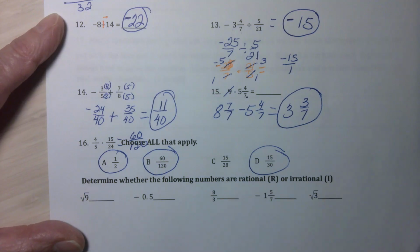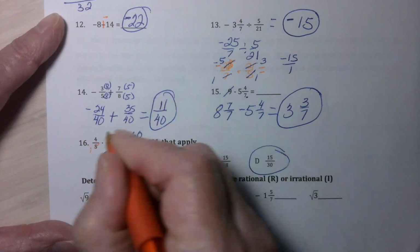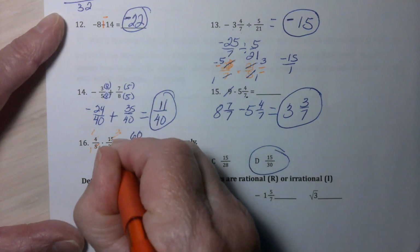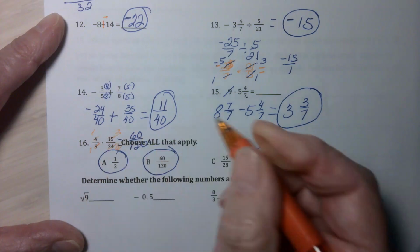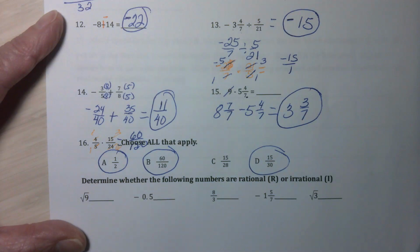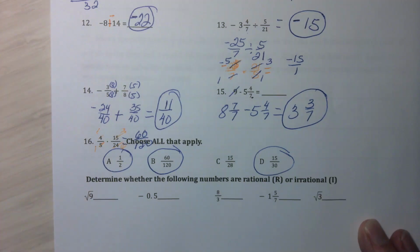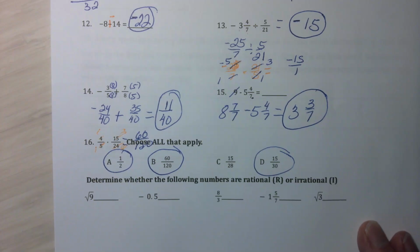And you would have gotten a half by saying 5 goes into 5 once, 3 times, 4 goes into 4 once, 4 goes into 24 6 times, and you'd have 3 over 6, which simplifies to a half. But you need to circle all the ones that would equal a half. And there is a problem like that on your test. I don't think it's a half. But any questions on how to do that?